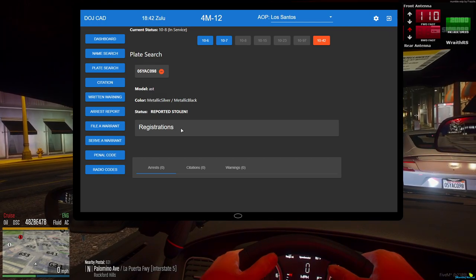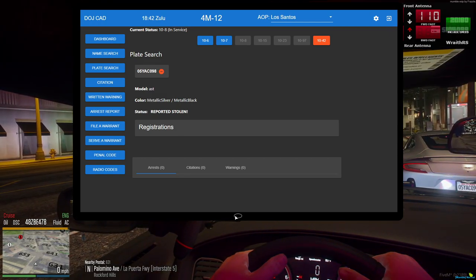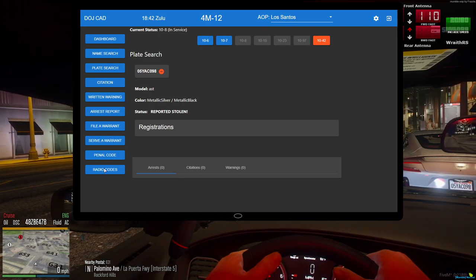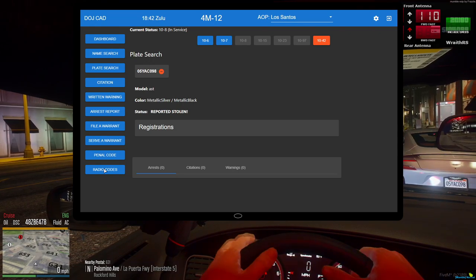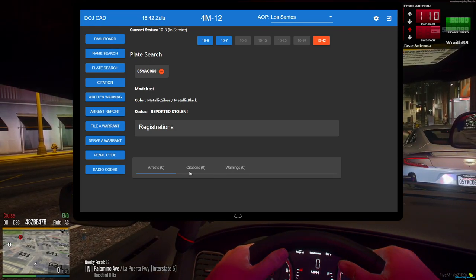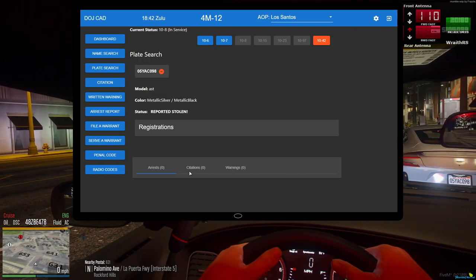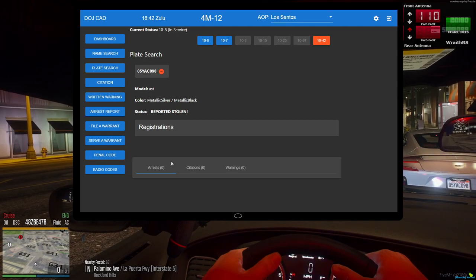Oh. I put up 12 to that 32. If you can step it up, this vehicle's reported stolen. So, he's definitely got a stolen vehicle here.